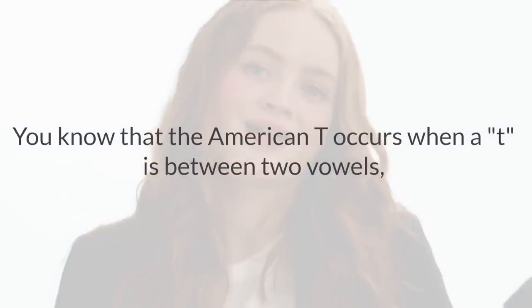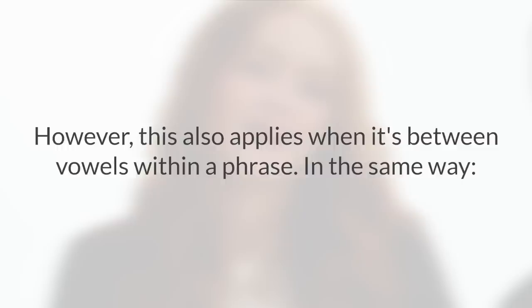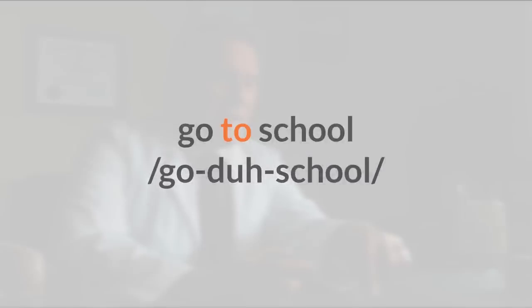You know that the American T occurs when a T is between two vowels, as in the words water, Peter, or city. However, this also applies when it's between vowels within a phrase. In the same way, so to speak becomes so to speak. Go to school becomes go to school.